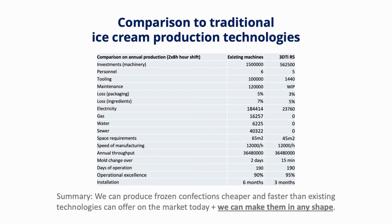We have done the math all the way from sewage costs to electricity to the manpower, to cleaning, to throughput, and so forth. So here's a graph that will show you how you would do it with us if we were to make it at the same speed and same kind of throughput that an existing industrial plant would do. You can take a moment and study this for a little bit. Very transparent. And another thing which I also wanted to point out here is that every product vertical has its own pricing elasticity.